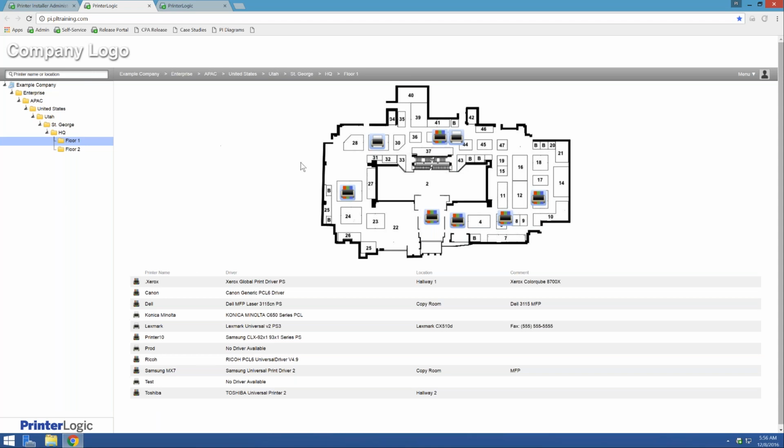Now, not only can we make those restrictions per printer, we can make the same restrictions per folder as well. So a user who is currently located in the headquarters building is only seeing the headquarters folders. They're not seeing any of the other folders for the remote sites that they're not currently visiting.